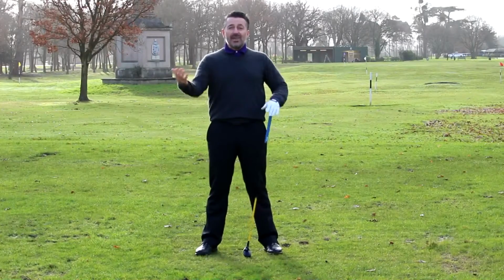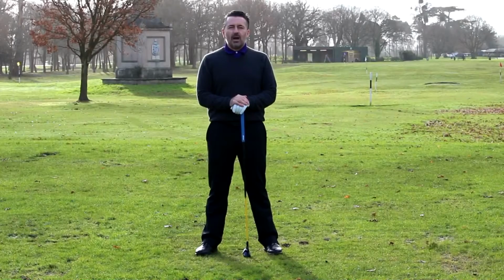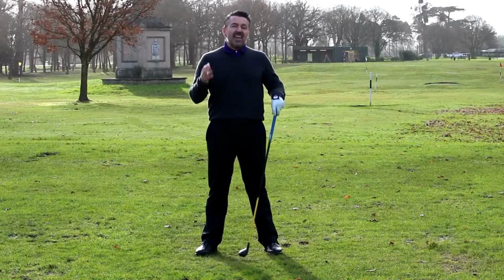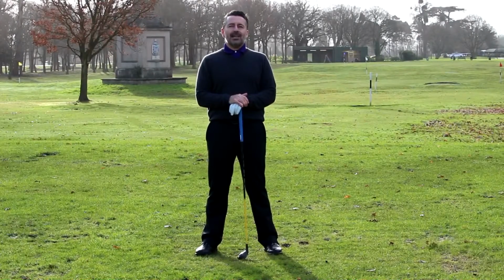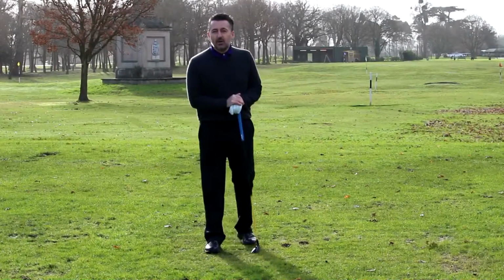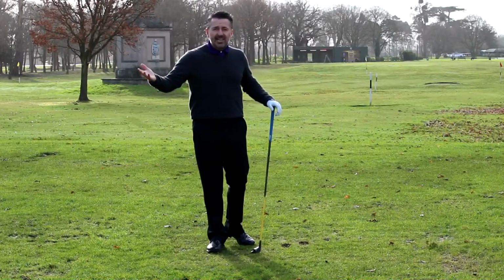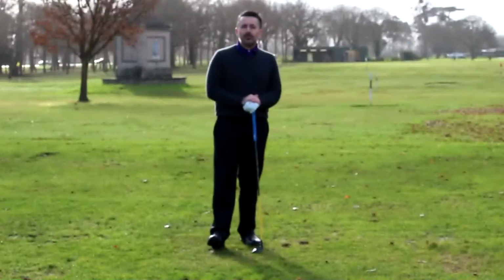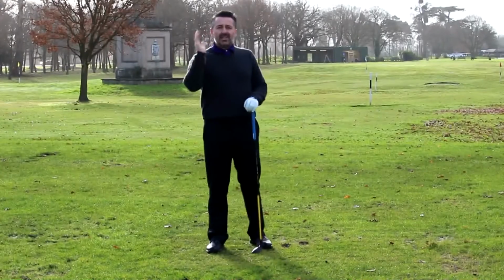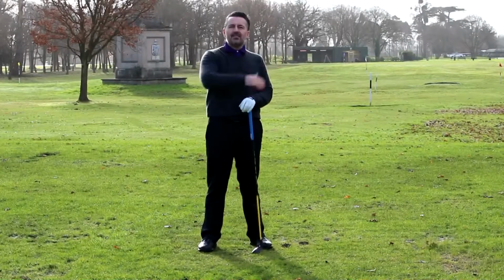So how can we introduce some pressure into our practice session? Well, we need to create a consequence. Okay, so how do we do that? Well, the first thing we need to do when we're playing golf on a golf course, we have the target, obviously. Okay, let's talk about an iron shot as an example. We're going towards the flag. Now that flag might be on the right side of the green, might be on the left side of the green.